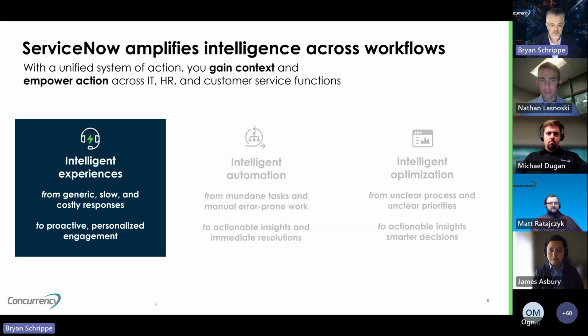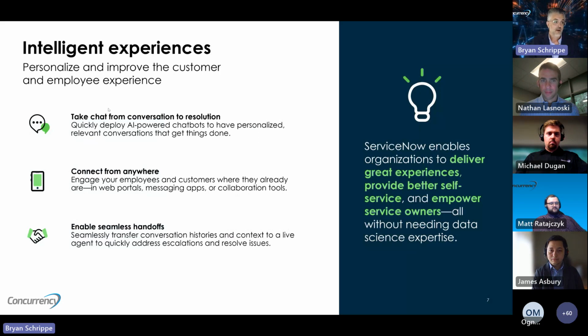So we're going to start with intelligent experiences. Now, we consider that to be the front end of ServiceNow. So it's basically the ability to quickly deploy AI powered chatbots, being able to talk to employees where they are through mechanisms of virtual agent or Teams integrations or Slack integrations. Meeting the customers where they are is extremely important when we're trying to drive customer interaction on something like a front end facing portal.